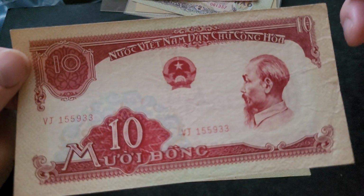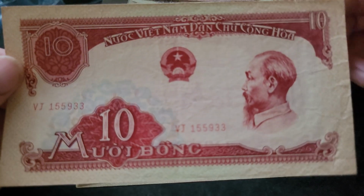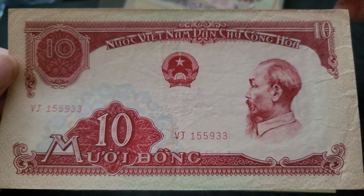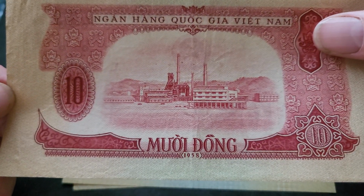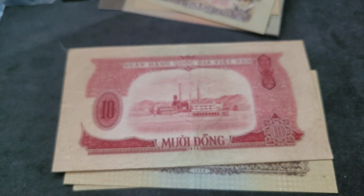So this is the highest banknote they issued, 10 dong, 1958. It's Ho Chi Minh. And the cheapest I sold it was $10 for one in worse condition. This one's probably $40 to $50, I'd say. You have a factory. So these ones are also a bit hard to get. North Vietnam, I just find is a bit hard to get these days.